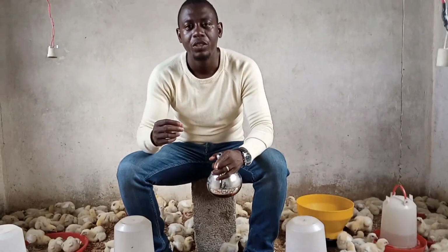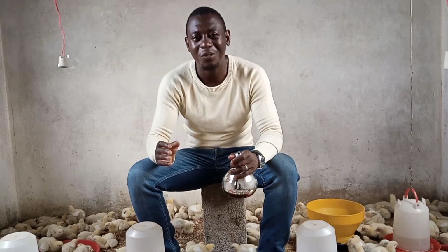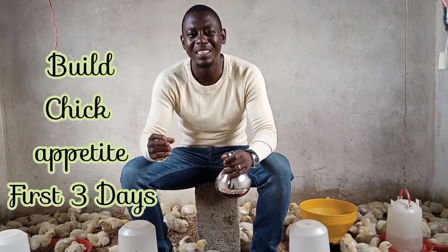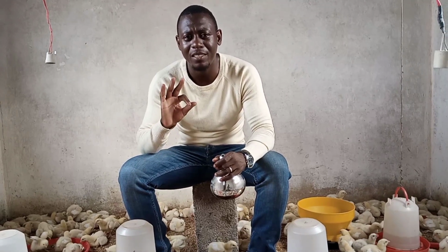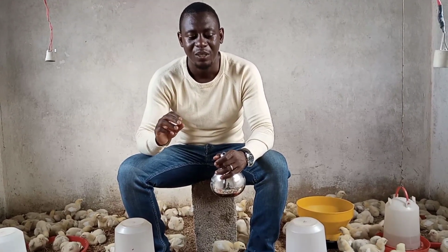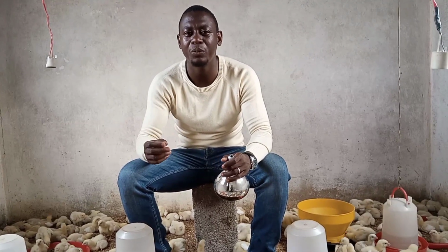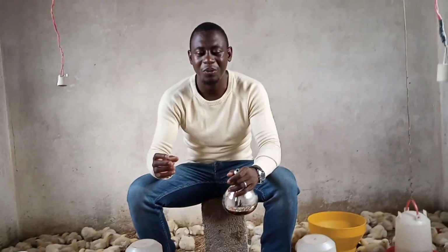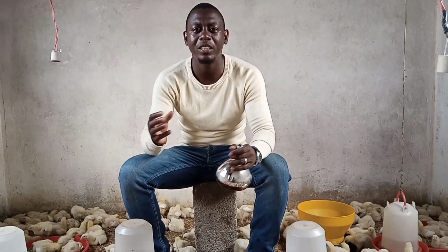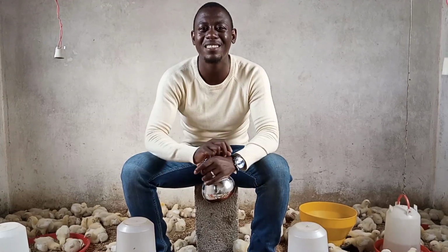The other target which you are supposed to set in the first week is that of building the appetite of the chicks, especially in the first 3 days. You have to make sure that the chicks develop an appetite which will set a tone for the rest of their lives. That can be done by adopting good management practices.